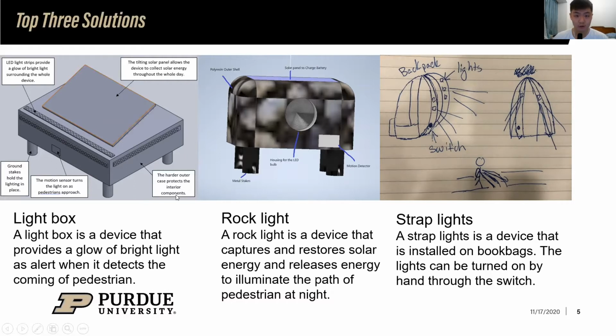And the ground stakes hold the device in place, and the harder outer case will protect the inner components. And what even brings more advantage to this device is that there is a solar panel on the top of this device that allows the device to collect solar energy through the whole day, which means that this device can save more power than those devices which are driven solely by electricity power.